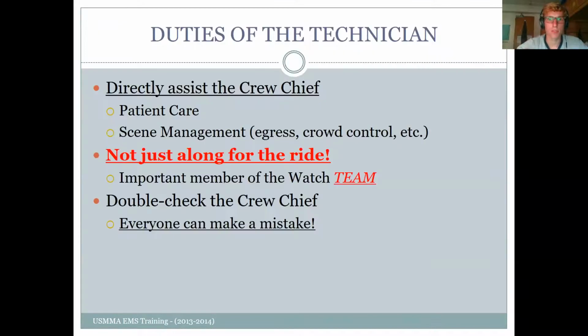The watch team members. Starting from the bottom, or the tip of the spear, is the technician. A technician is the right-hand man of the crew chief, or the manpower. They assist with patient care, be that vital signs, temperature, SpO2. They can write things on the PCR, help with angry COs or people on call. Not just along for the ride. That's important to make sure everyone's really working hard on the call. And they double check the crew chief.